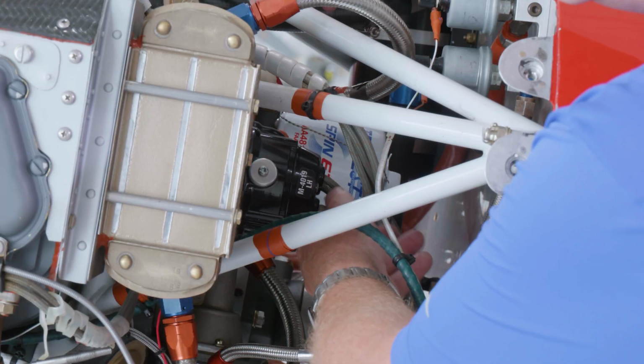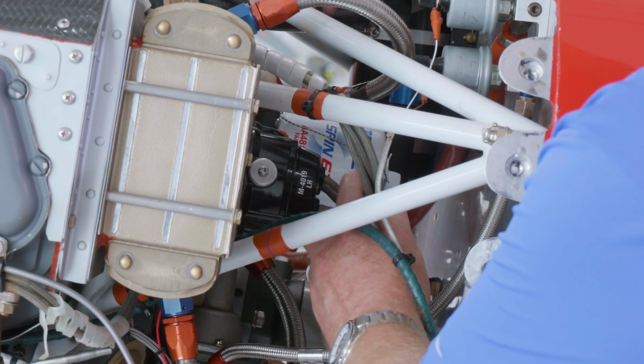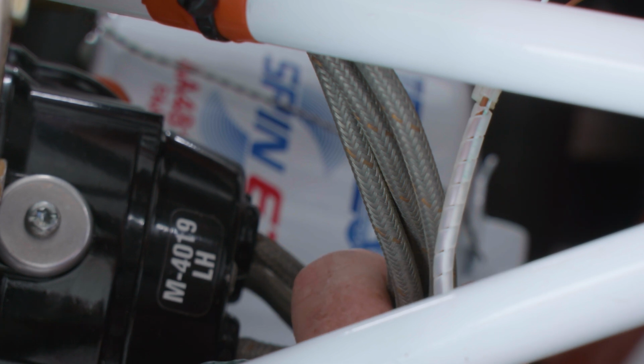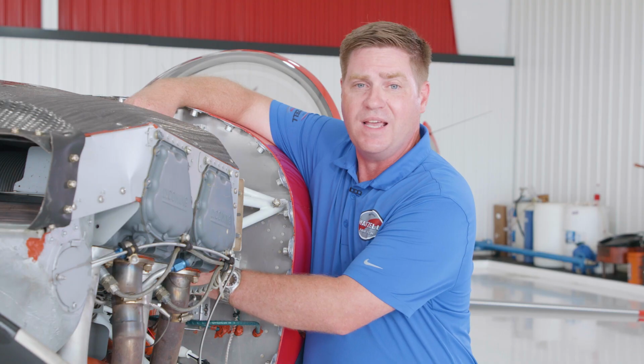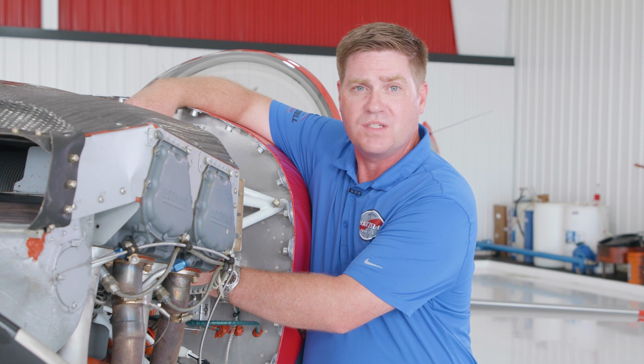You'll also check the ignition harness. At the end of the magneto, check the condition of the harness, make sure it's secure all the way down. You'll want to follow that harness, noting any chafing, burning, or pinching of that harness all the way forward to the top of the cylinders and the bottom of the cylinder to the spark plug. You'll want to repeat this process for the other side of the aircraft as well.